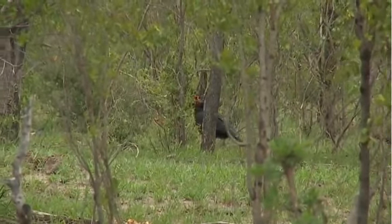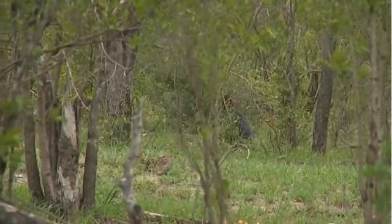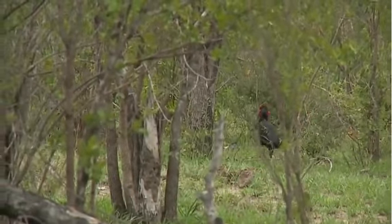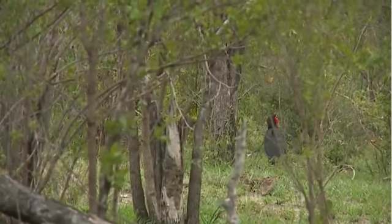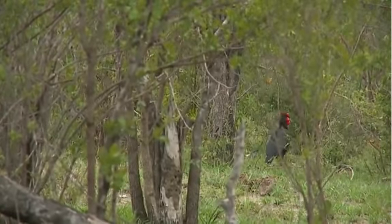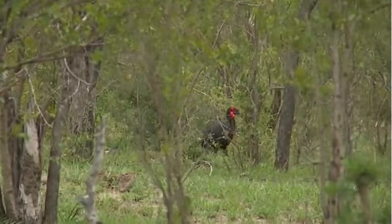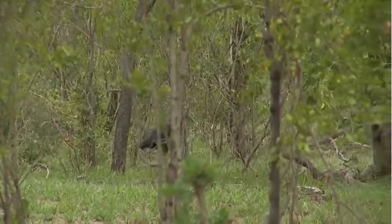It's interesting that he's chosen to hang around this area. Usually you find ground hornbills, they love to nest in really big marulas or jackalberries, something with a nice high cavity that's big enough for them to be able to feed their chicks. You usually find them around riverine areas. It's nice that we've got this particular one foraging around here.